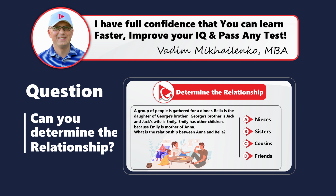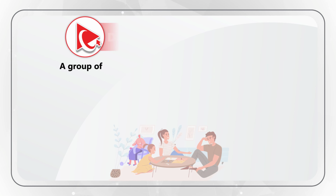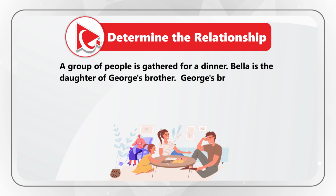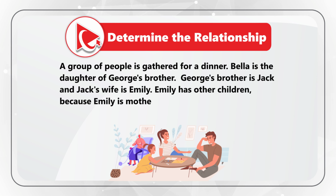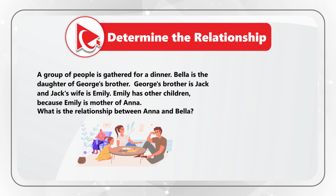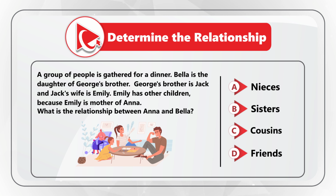Here's a very interesting question for you, where you need to find the family relationship. A group of people is gathered for a dinner. Bella is a daughter of George's brother. George's brother is Jack, and Jack's wife is Emily. Emily has other children because Emily is a mother of Anna. What is the relationship between Anna and Bella? And you need to select the relationship out of four different choices. Choice A, they are nieces. Choice B, they are sisters. Choice C, they are cousins. And choice D, they are just friends.